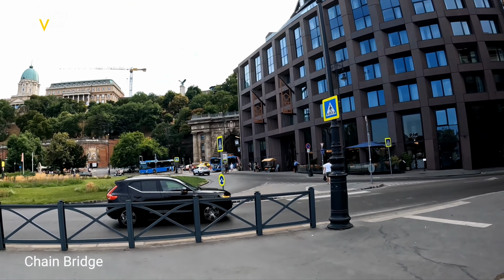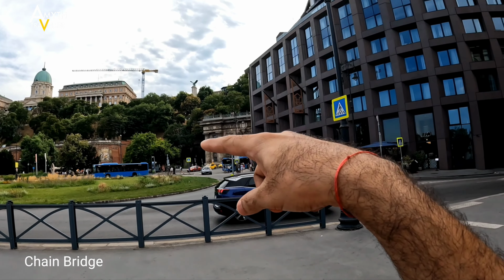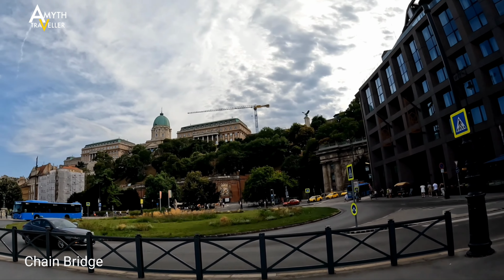So guys, in the background you can see is the chain bridge, and just opposite of the chain bridge there you can see is a funicular train, that tiny toy train that you can take till the top, and from there you will have the complete view of Danube River and the Budapest city.